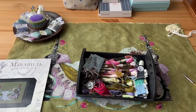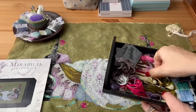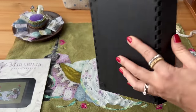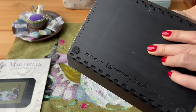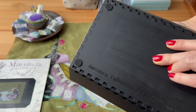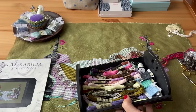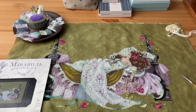And maybe you're looking for something to organize your work as well. I'm not sure where this box is from. Guys, one second, I just want to show you, and I hope I will not destroy my box, but I will try my best. This is from this company, Handcraft, Cabin Mary Woods, Wisconsin. Okay, I made it. Oh, great.